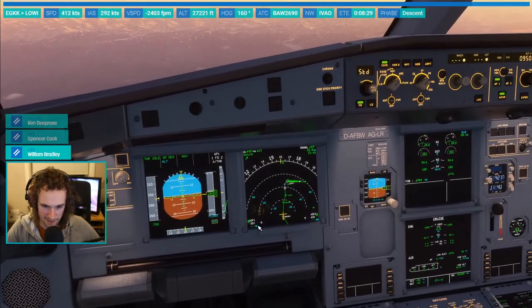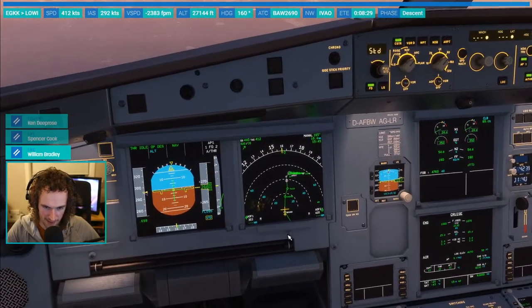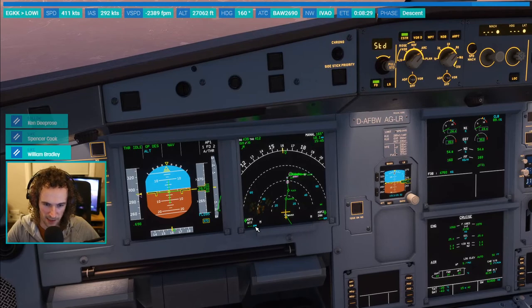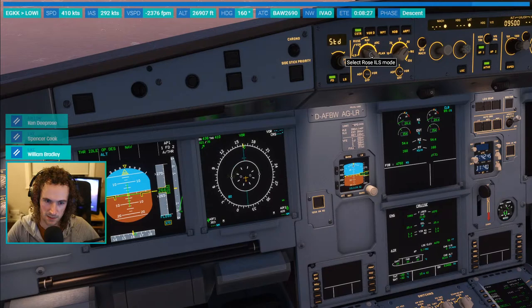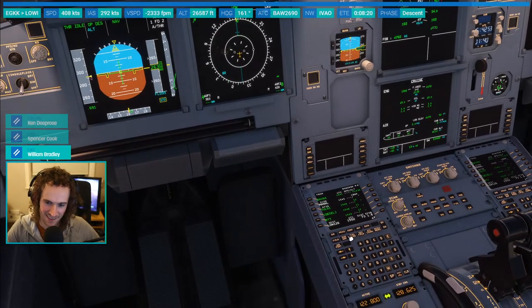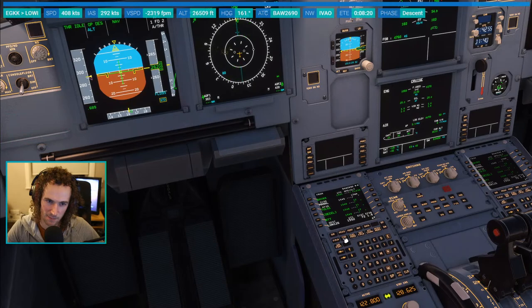So these ADFs don't want to come. They're not giving me any distance information, which is a bit weird. They keep flashing on and off like that. That's no good. Maybe if I go in back here and just clear them out real quick.